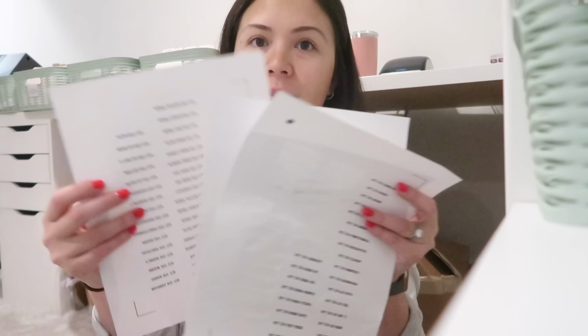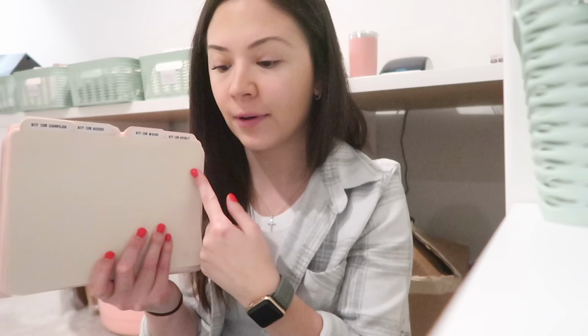All right guys, so we're gonna start by making dividers. These are all the October dividers that we had before. What I do is every single new release, I update my little tags that have the correct kit number. So I'm just gonna go through, take all of these off and put the new updated kit numbers on those. And then once we get to that point, I will be able to start putting stuff away.